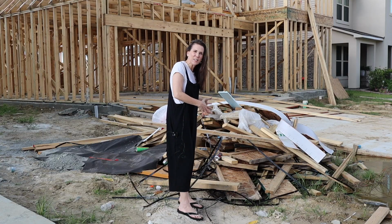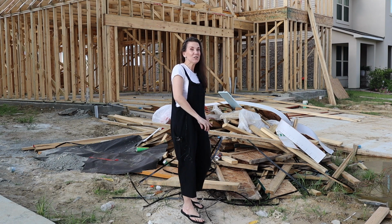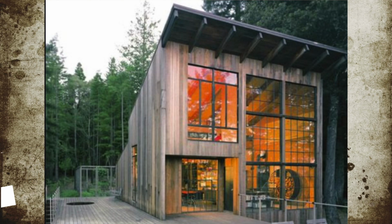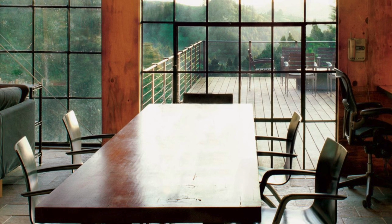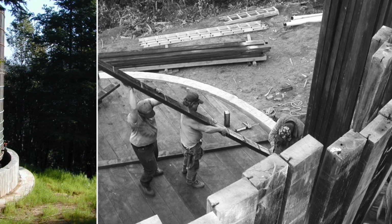These are the kinds of things that most builders throw away, but this guy takes these materials and turns them into a whole house. Let's go take a look. The Lundberg Design Home in Sonoma Coast, California. Most of this project home was built using reclaimed materials from various projects over the years. The windows are all steel from, at last count, at least 5 different remodel projects. The pool, perhaps, is the most notable example.